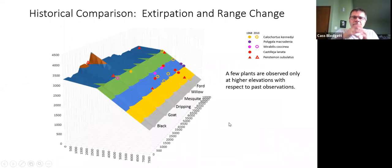Then what I looked at was other plants that I haven't found or that I think may have changed. One of the things I suspected is that maybe the range of plants have changed. With a couple of examples, scarlet four o'clock and Penstemon subulatus, the pink circle and the red triangles, we both found those, both back in the day and today, but we found them at different elevation levels. That may indicate that there's been some upslope shift in the populations of some plants. This is only 2 examples. That's not a lot to be conclusive about, but that's something that might be worth some further study.